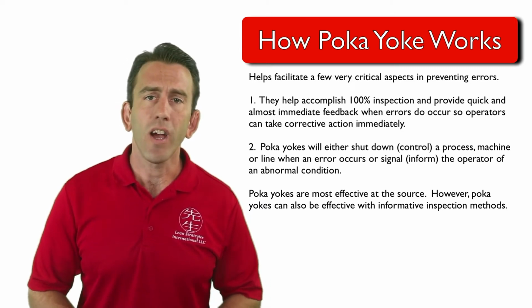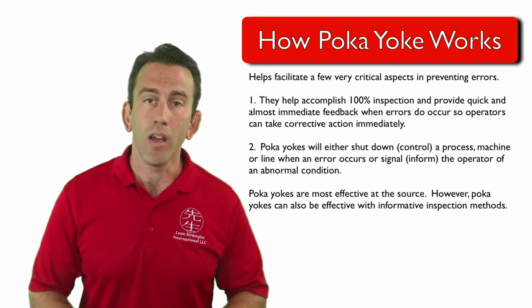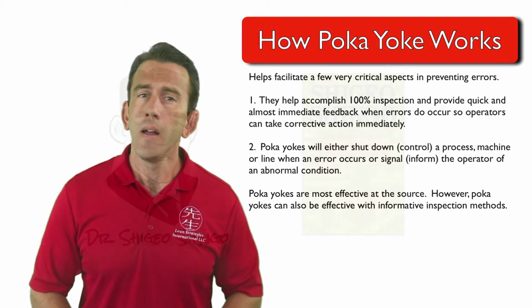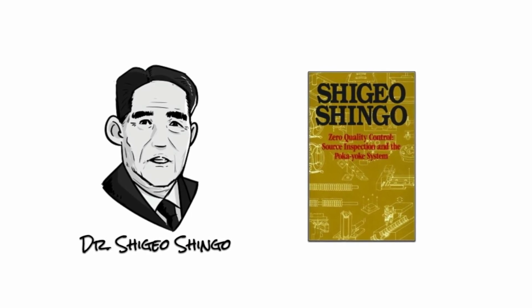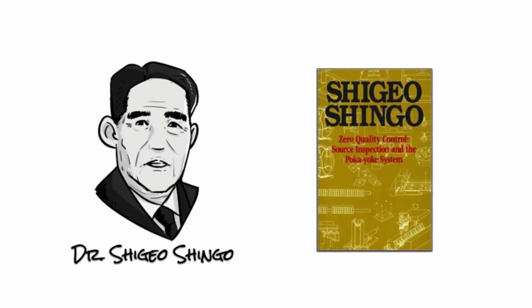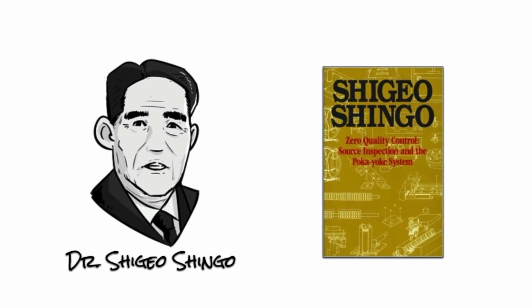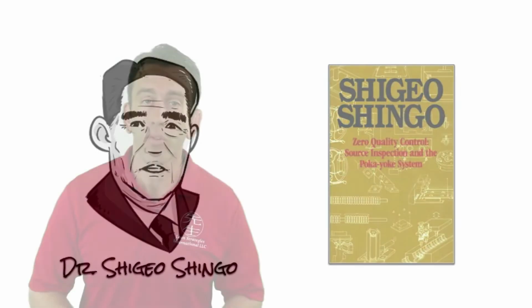While this is effective in stopping the defect from traveling, it is not as effective as a Poka-yoke that occurs at the source. The concept of Poka-yoke was formalized and the term adopted by Dr. Shigeo Shingo as part of the Toyota production system. Dr. Shingo outlined the Poka-yoke techniques in the book Zero Quality Control, Source Inspection, and the Poka-yoke System.